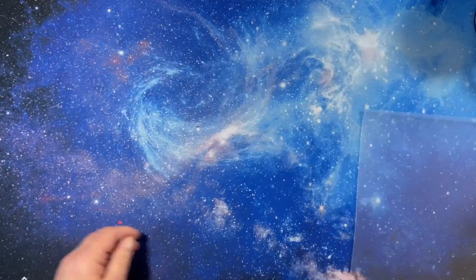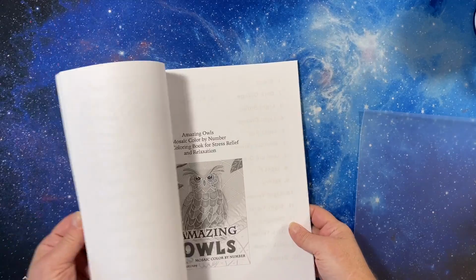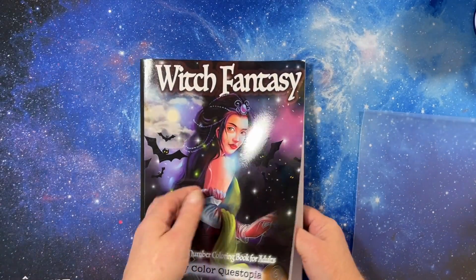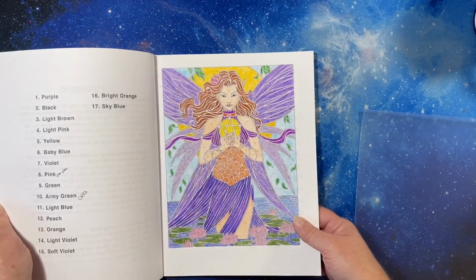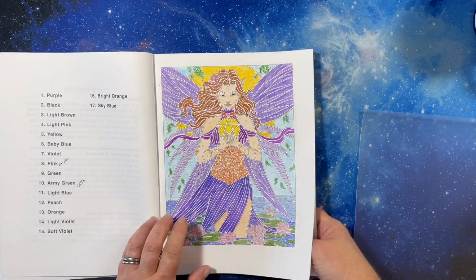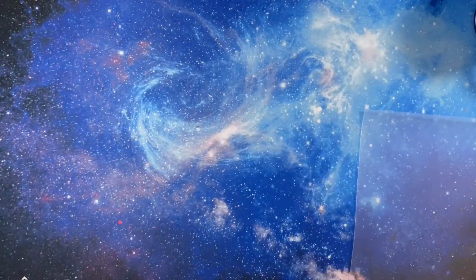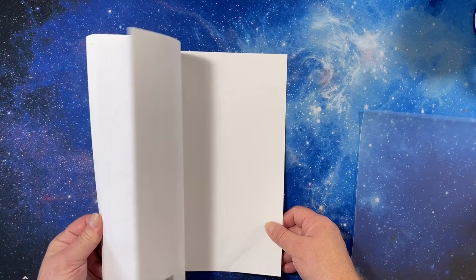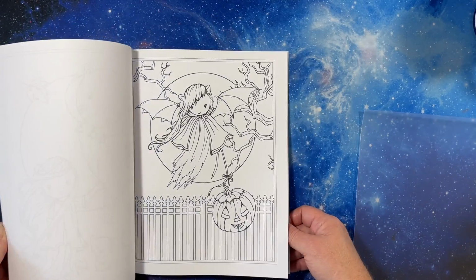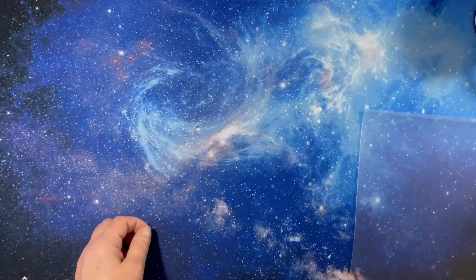I've tried a few different things with these. You'll see when I get into my color by number books. Okay, so this one is Witch Fantasy by Color Questopia. I did this one. That one's done in pencil as well. Came out pretty good. Spooky Cute, another whimsical Halloween coloring book by Molly Harrison. So spooky, so cute.